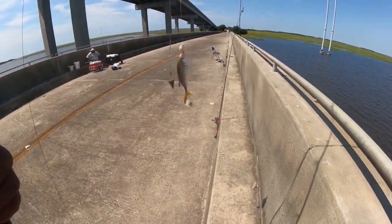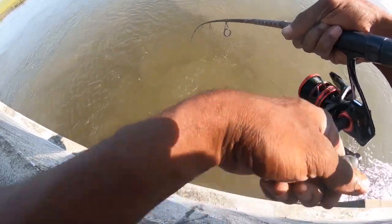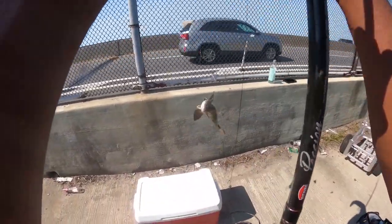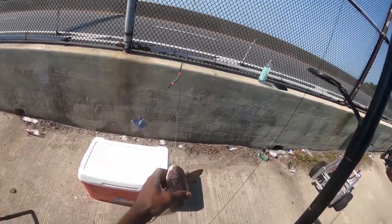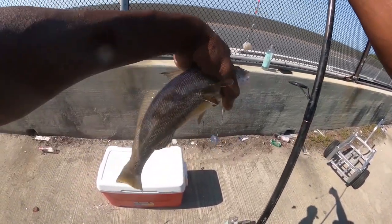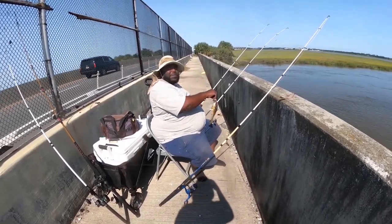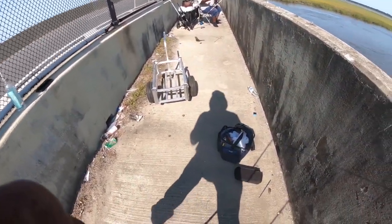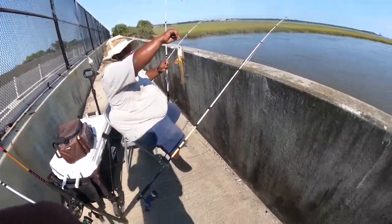Jack crevalle. Baby jack crevalle. Oh, jeez. Dang. Hell yeah. In the Brunswick. Whitey. Look at that sucker. Yeah, got myself right there. It's up already, man. Over there. Another big one right over there. Golly. Big. That's whitey, boy.